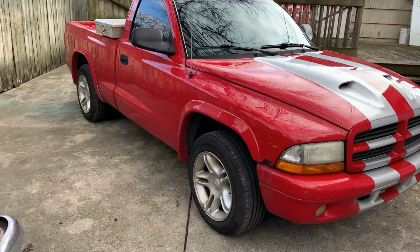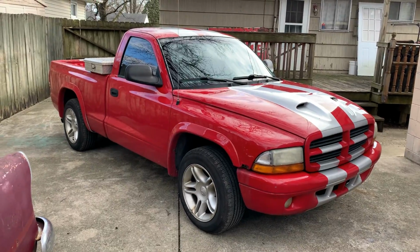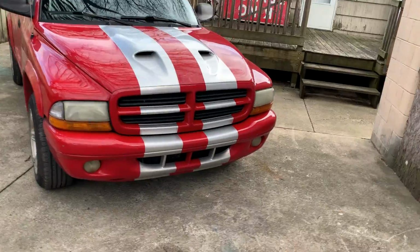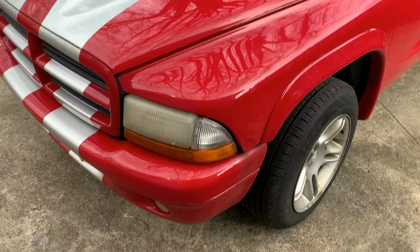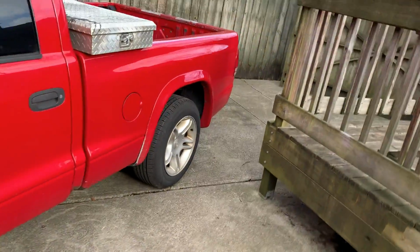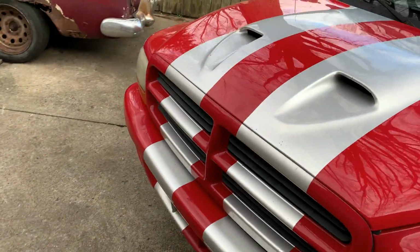So these things are getting pretty rare now. A lot of them have rusted out or been wrecked at this point. I believe Chrysler only made 12,000 of them originally, and only 4,000 of them were regular cabs. Most of them were extended cabs. So I have the regular cab version. Of course, they were all short beds. Figured I would go around this thing and show it to you guys real quick.